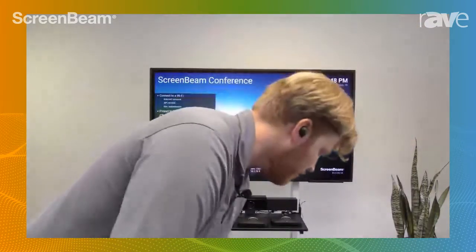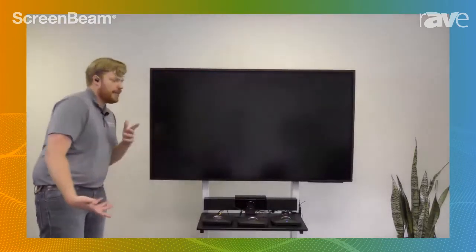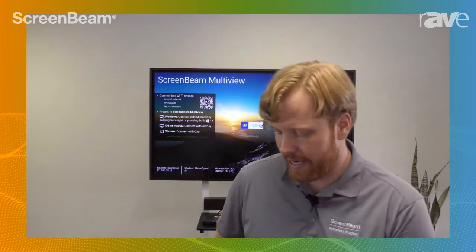And so what we've done with the Screenbeam, and I'm just going to switch to my other Screenbeam here, is that we've actually built in a digital signage player. So you can take content that you've created on another platform and you can pipe that into the Screenbeam. So right now, you're just seeing the generic ready to connect screen with the same information that you saw before. But what I can do is I can push some signage content to that screen.